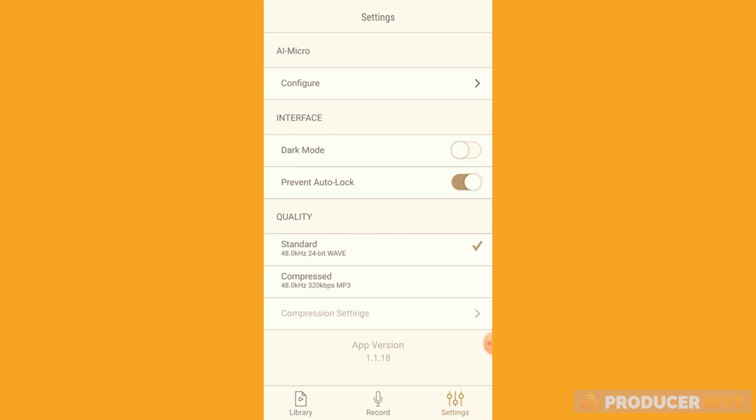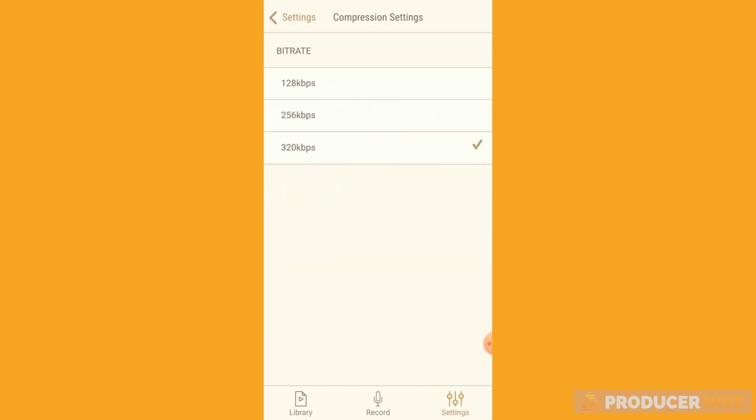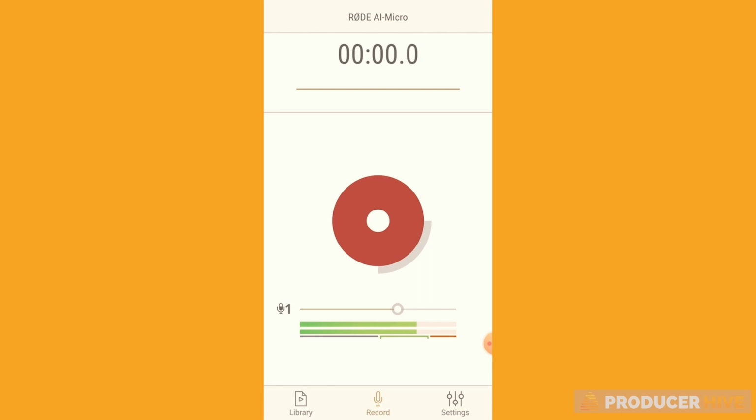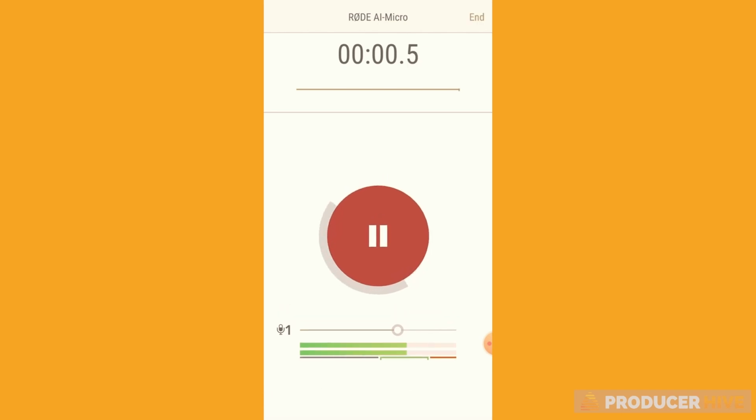And then you've got control over what kind of audio files you're creating. Are you doing WAV, or if you're doing MP3, you've got control over 128, 256 or 320 if you're a beast like me. Your library, which is where all your recordings are saved, and then you've got your home page, which is your record page. Hit record, you're off to the races.